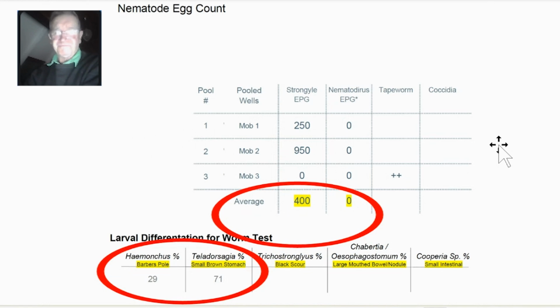So that means this producer has got a pretty good handle on what's happening in the 3 mobs of goats on their property. The other thing is they get a larval differentiation done, and that tells you how many of those worms are the different species: barber's pole, small brown stomach worm, black scoureworm.